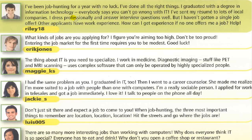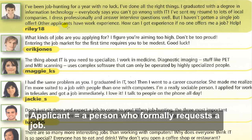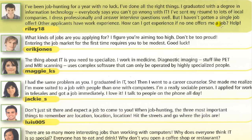I dress professionally, that means I dress formally, in a suit, and answer interview questions very well, but I haven't gotten a single job offer. Other applicants have work experience, of course. The people who apply for jobs have work experience. How can I get experience if no one offers me a job? Help. How can I get this experience if I didn't get the first job? Please help me. Now, other people on the internet will tell him what to do.